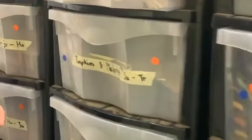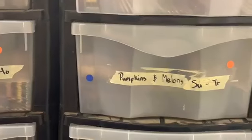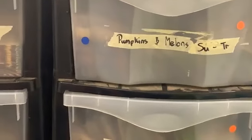Okay. Hang on, let me just get into position here. Is it not working? Okay, let me go for a lower one. There's pumpkin and melons. Okay, cool.